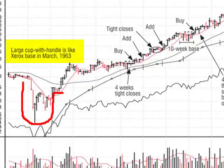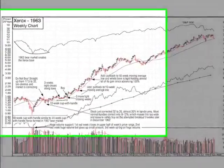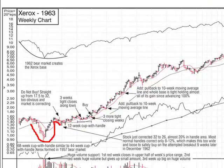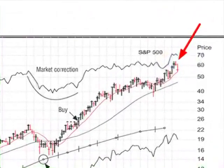Well, here's a perfect cup with a handle, and the chart pattern is exactly like Xerox was back in 1963. So one of the things you can do in this book is we have a chart pattern of Xerox in 1963, and we have one of Costco, and you can look at them and see, gee, that's the same. And so the more you know these patterns, you will tend to recognize the next one that shows up that's like it. And of course, this one comes out at a split adjusted price, looks about 7.5, and it goes to 60, which is probably an 8-fold advance.